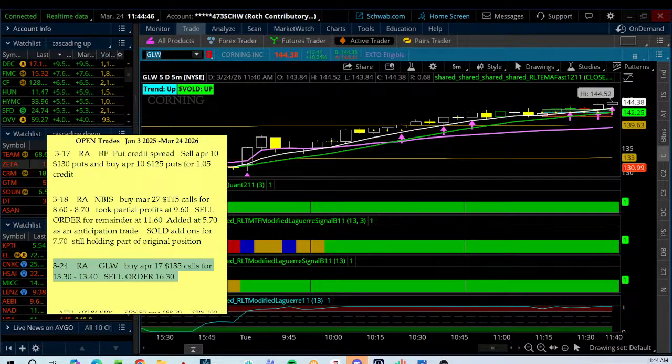On PIN had some interest, seen some activity in the April weekly 18.5 calls. Over 12,000 contracts by the offer, expiring April 10th.